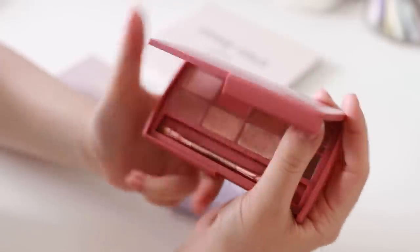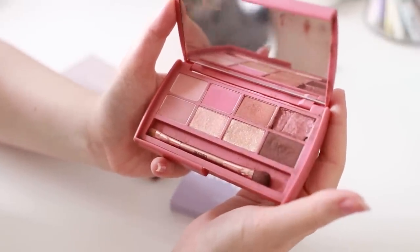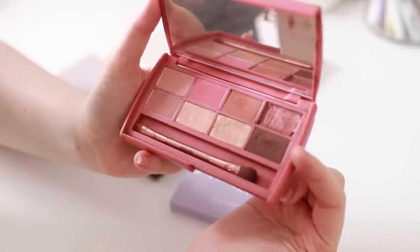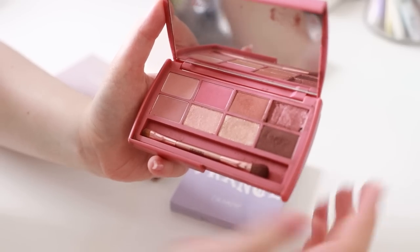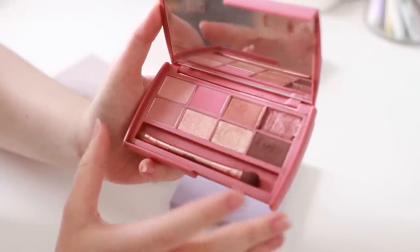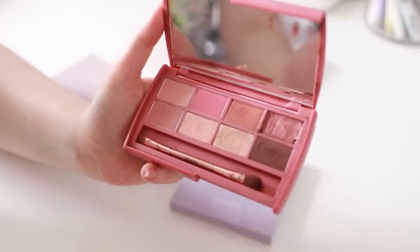Then another K-beauty palette. This is from Hamish and I believe it is their Rose Brick palette. Some of these colors have fallen out and I've repatched them up. I did use this a lot when I first got it. But now compared to some of the other colors I have, like these pinky colors, they are very warm, not as flattering as the colors I have. And I just simply don't reach for it a lot. I mainly use these colors and there are a couple colors that I barely touched at all.